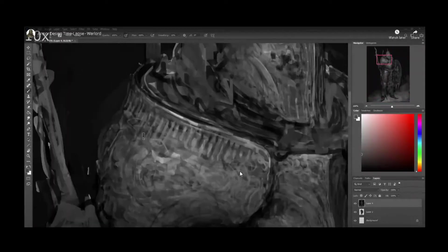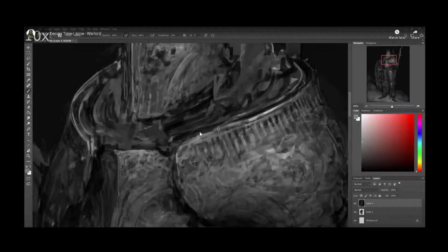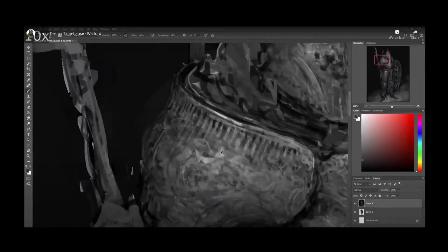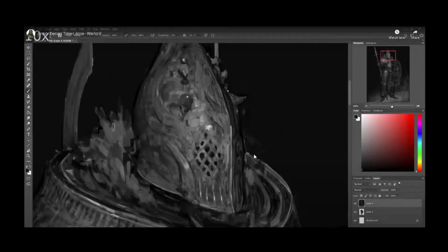Even though it's very messy, he's actually kind of into the whole detail thing. It's pretty cool, right? Oh, he hasn't added color yet. He does the designing in grayscale, which is a very useful tip.